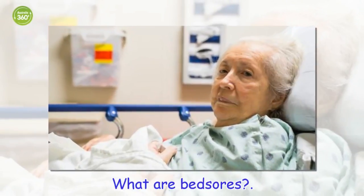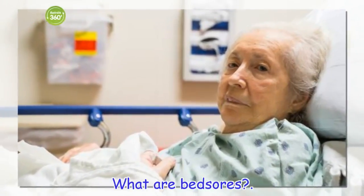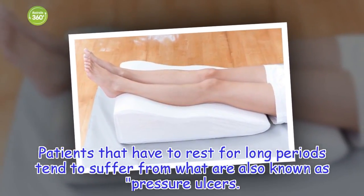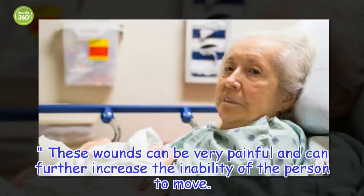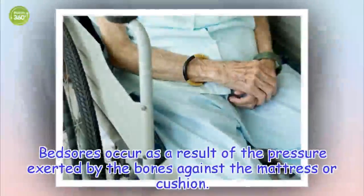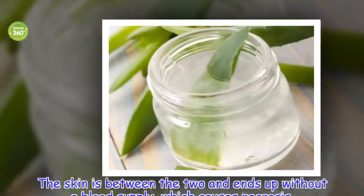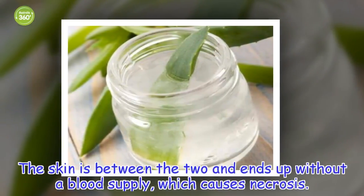What are bed sores? Patients that have to rest for long periods tend to suffer from what are also known as pressure ulcers. These wounds can be very painful and can further increase the inability of the person to move. Bed sores occur as a result of the pressure exerted by the bones against the mattress or cushion. The skin is between the two and ends up without a blood supply, which causes necrosis.